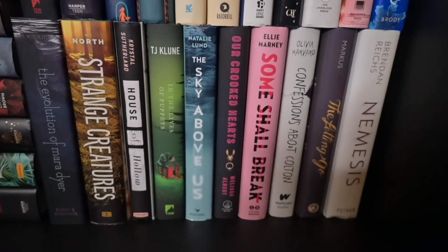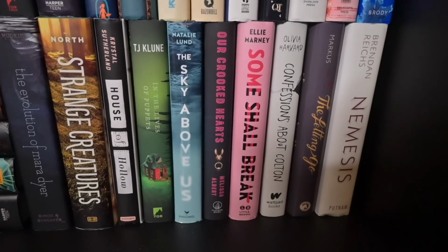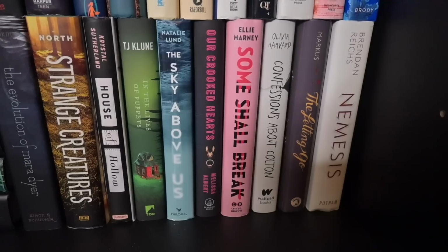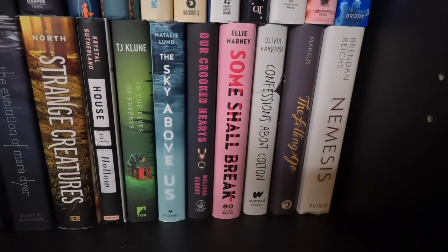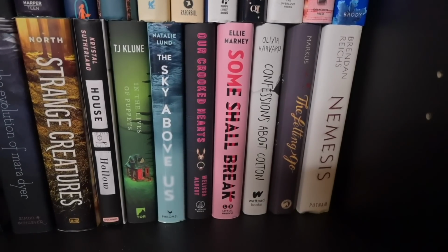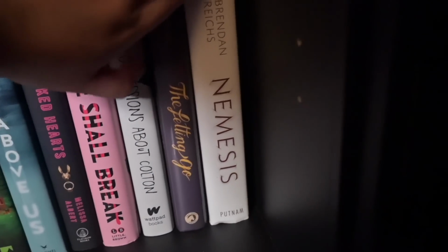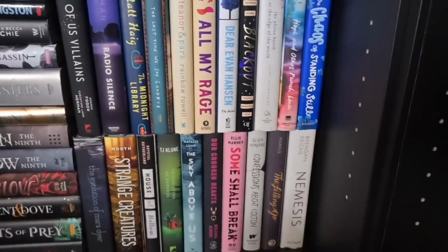And then at the bottom here, I have The Evolution of Mara Dyer, Strange Creatures, House of Hollow, In the Lives of Puppets by TJ Klune, The Sky Above Us, Our Crooked Hearts, Some Shall Break, which is the sequel to None Shall Sleep, Confessions About Colton, The Letting Go, and Nemesis. Wait! I've read Nemesis. What are you doing down here? She might have to stay because she's holding up everything else, but I've definitely read that book.